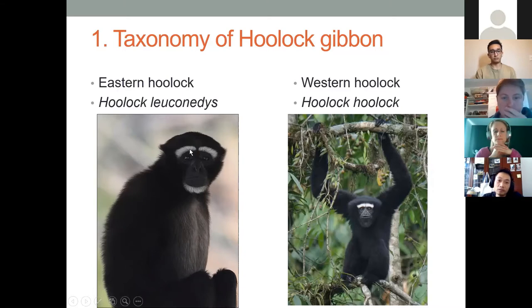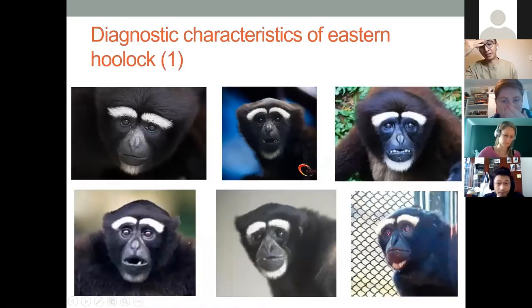So the eastern hoolock has a white beard, and the white brows are well separated. But the western hoolock gibbon doesn't have a white beard, and the white brows are nearly connected. I'll show you more photos of eastern hoolock.